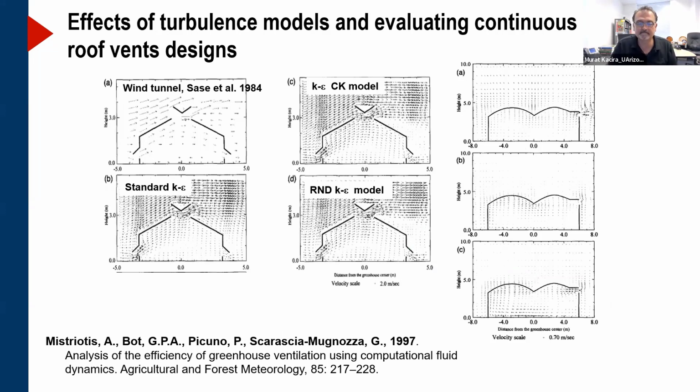And following that work, later in the 1990s, we see further implementation of CFD to analyze greenhouse systems and ventilation and airflow. As you can see, comparing CFD models to wind tunnel generated work as the basis to validate the model first. And here with this work, the researchers have been evaluating different turbulence models applied to the analyses to see their accuracy and their use to analyze the airflow on a two-span greenhouse to analyze the ventilation, as you can see, using roof vent, continuous roof vents.